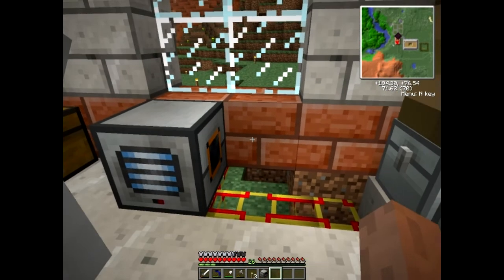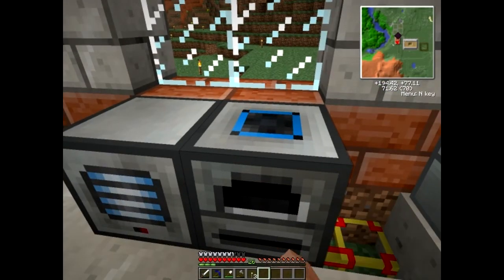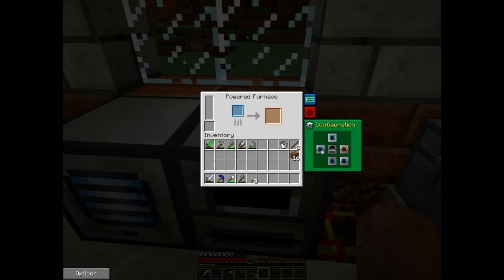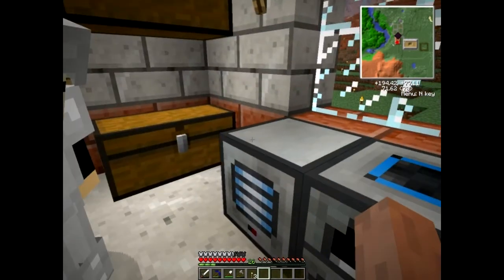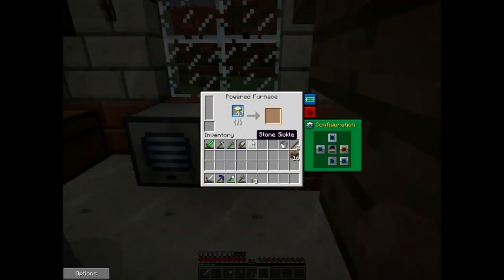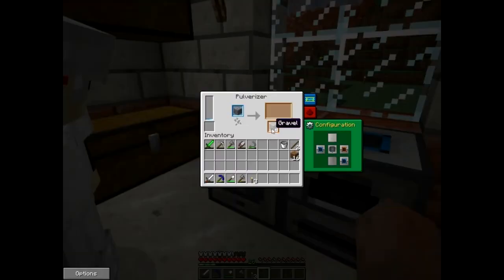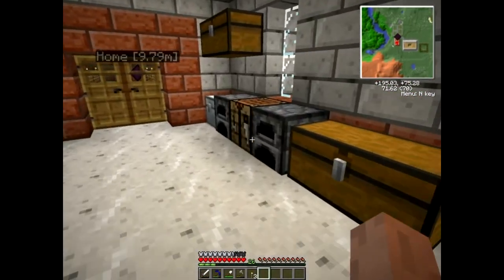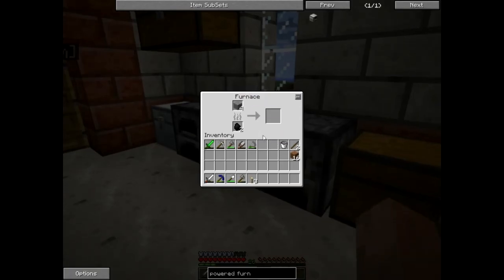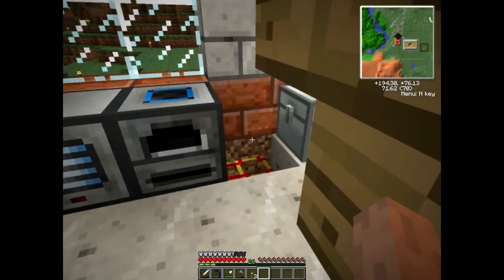So if I put down my powered furnace here, and I make sure that my left side on my powered furnace is an input side, it should automatically move the sand from over here into the powered furnace. Yeah, it does. Now, of course, with sand we'll get glass, but with gravel, I don't think we can burn gravel, can we? I haven't tried it, but I don't think so. No, I just tried it in the furnace now, it doesn't work. So, when it comes to the gravel, it's going to stop.